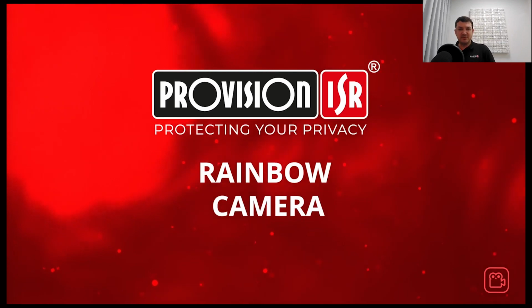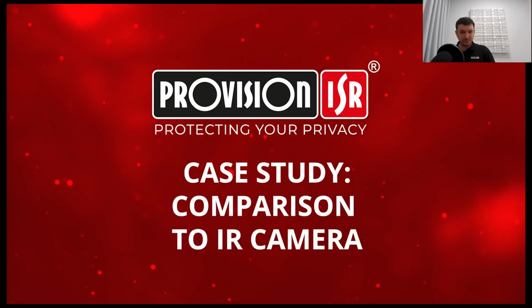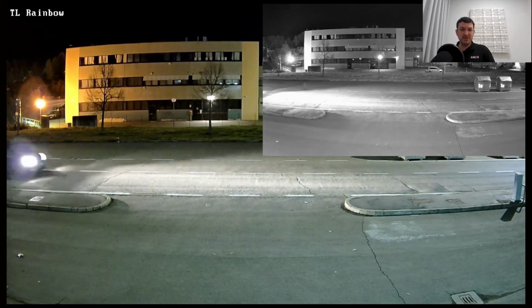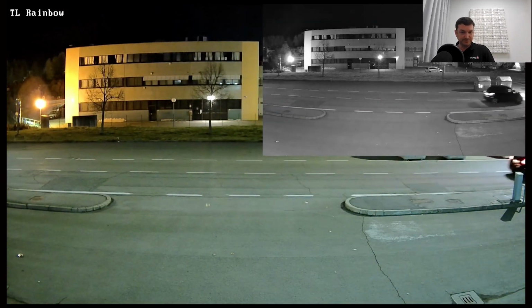That's a side of rainbow camera versus a conventional IR camera. The first thing that catches your attention is the immediate color difference, clearly, compared to the building and the road colors on the left to those on the top right video.